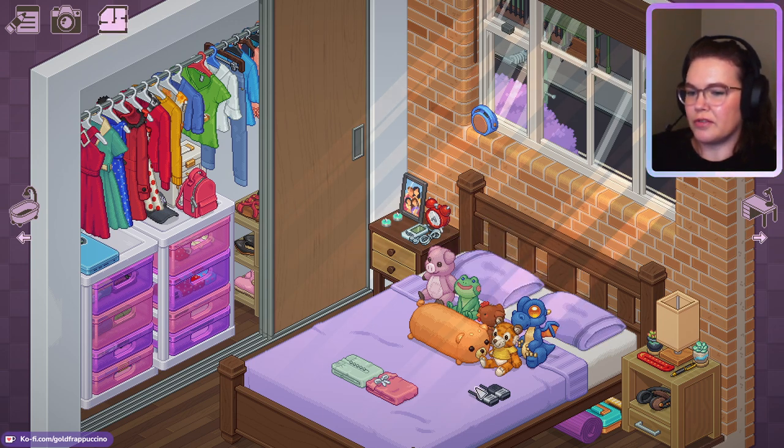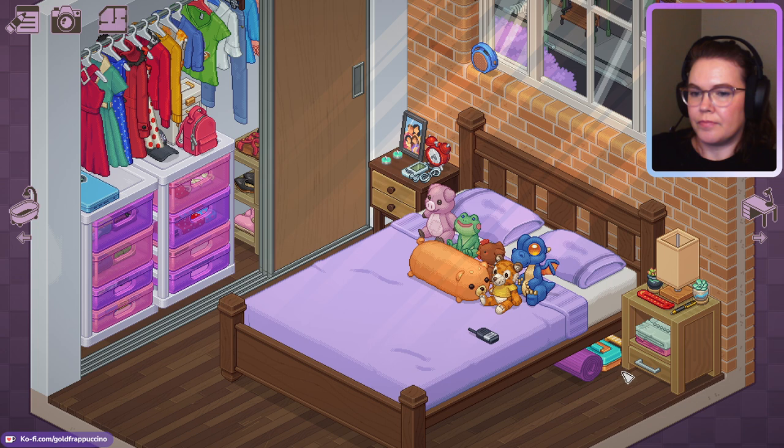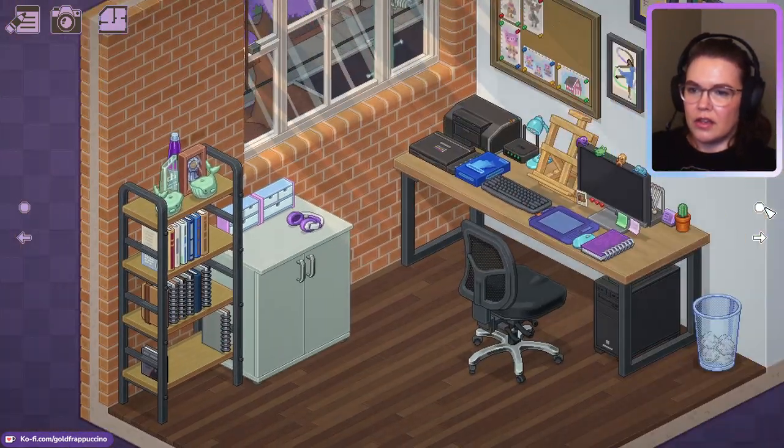That's our hot water bottle. Goes there. Maybe I can just put him under the bed. Wait. There. Oops, no! I'm trying to close the drawer. Alright.